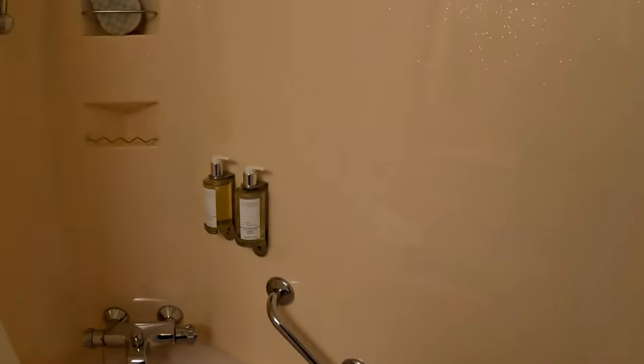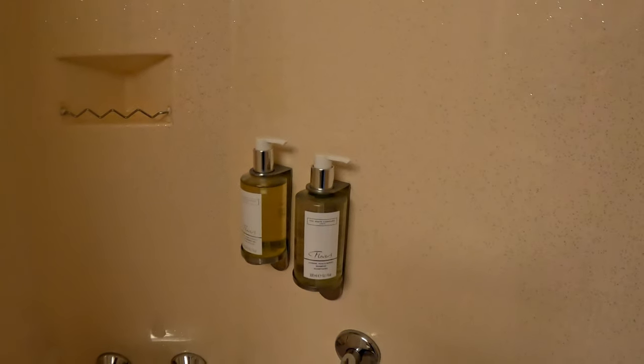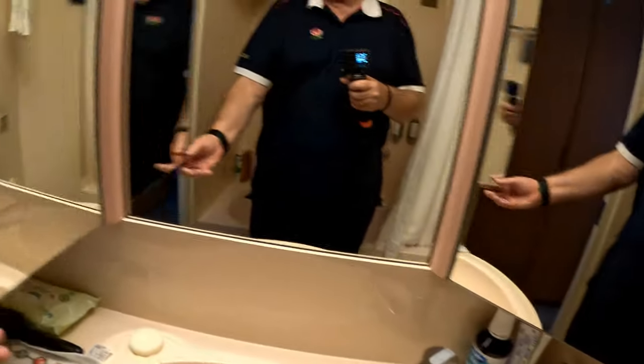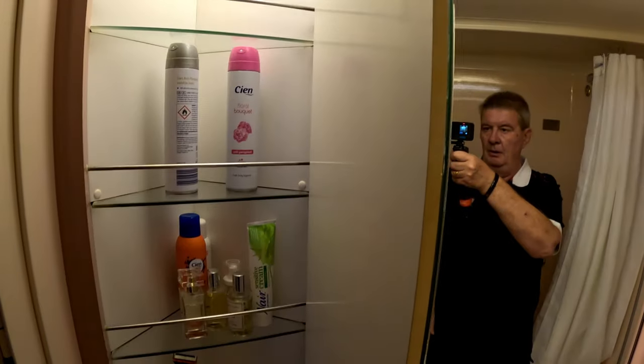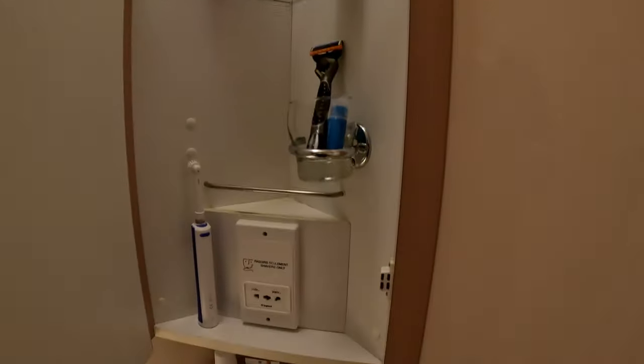There is a mini bath actually. If you want to have a bath, you could have a little bath with shower over. There's some White Company shower gel and shampoo and conditioner. This is quite good because these mirrors open up with storage behind. Same for this side. So yeah, there's plenty of storage in here.